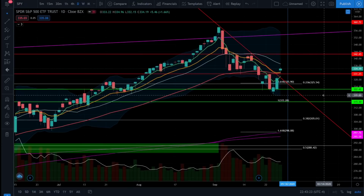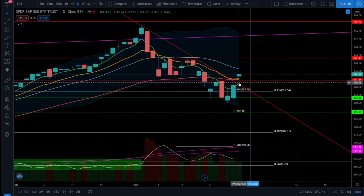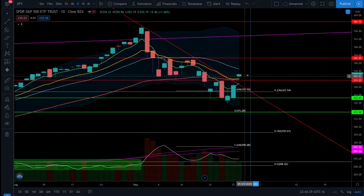So that's it for tonight's update. Like I said, it was just going to be a quick update. And remember, we're still in this bearish trend that we have to break before we get bullish on this market. And we really would like to come up here and break this $342 level and form that daily higher high.